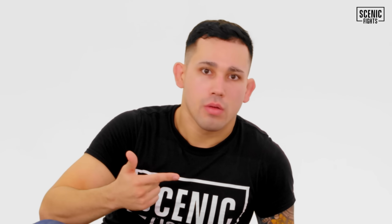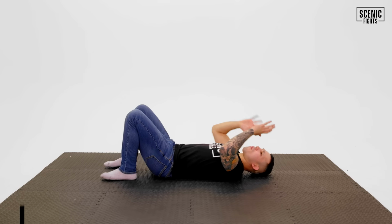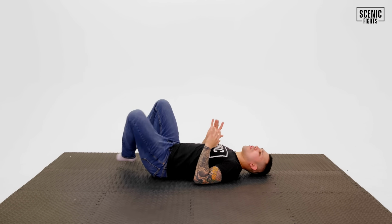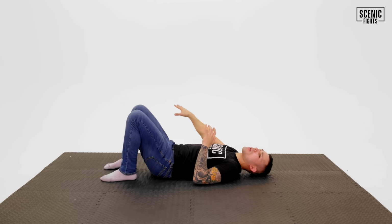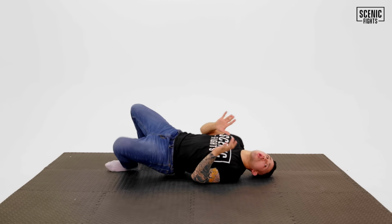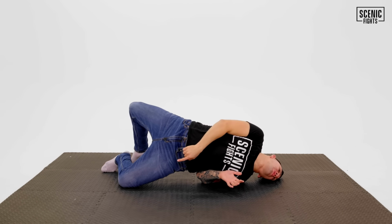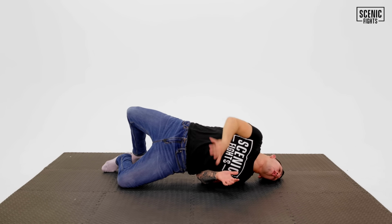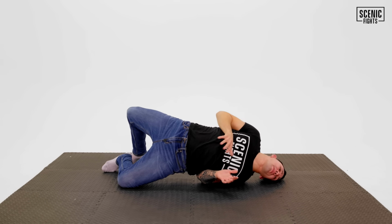Let's teach you guys simply what a bridge and shrimping, also known as a hip escape, are. From this back position here, I'll adjust my feet, I'll pick a side. For now, I'll move my feet towards my right side. Now, this allows me to turn my body like this. So here's a downward knee, one knee upward, I'm pushing up this leg. This is how I start off-balancing opponents who are pinning me.